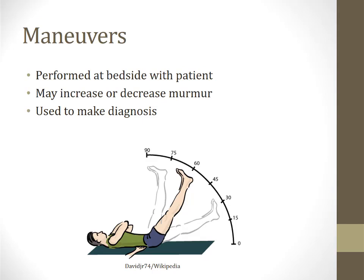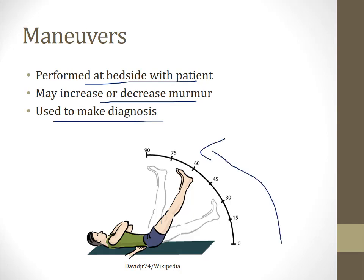Now let's talk about maneuvers. These are basically tricks that you can perform at the bedside with the patient that may increase or decrease the murmur. And based on the change in the murmur with a particular maneuver, you can use that information to make a diagnosis. One of the maneuvers we'll talk about is the leg raise, and that's shown here in this drawing.